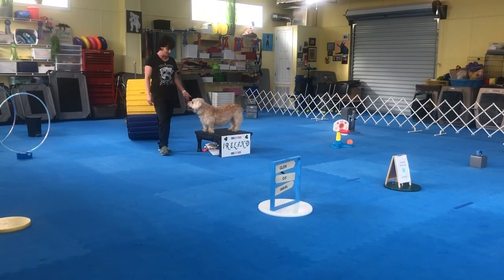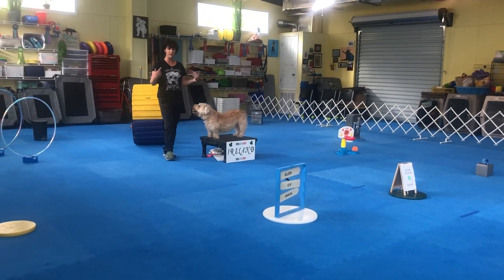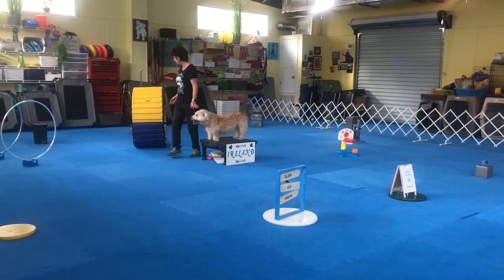According to folklore and legend, the Glen of Imaal Terrier was a turnspit dog. This means they turned a canine rotisserie that roasted meat over a hearth.